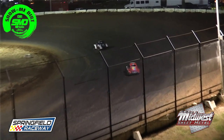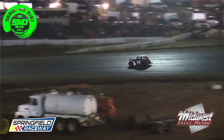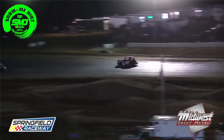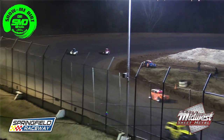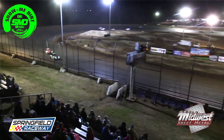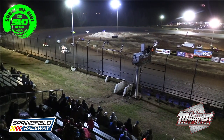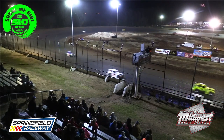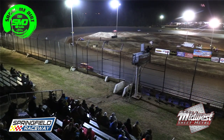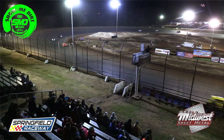White flag in the air, one more lap to go. Getting the checker flag, the 60 of Drew Popke, your Turkey Bowl Legend feature winner, with the 12 of Justin Comer second, and the 7 of Grayson Cox third, I believe, I'm officially there.